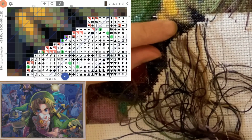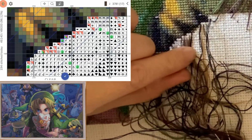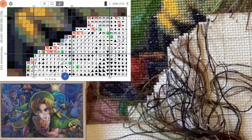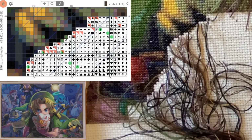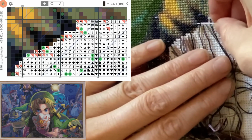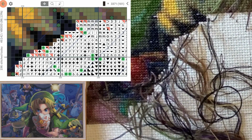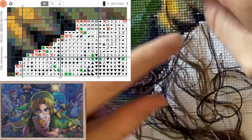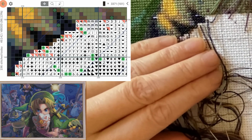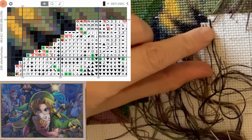So here's his hair and then the darker color of his actual face there, since he's made of wood. Pretty soon it will be 100 even left for this color.